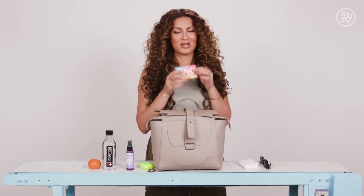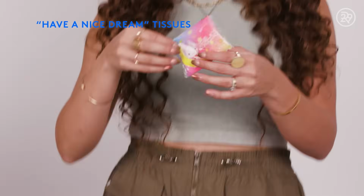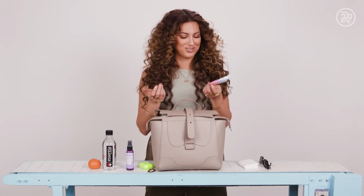I got these at a little Japanese store, and they say, have a nice dream. And they just make me happy. They're just mini tissues. I just think they're cute.